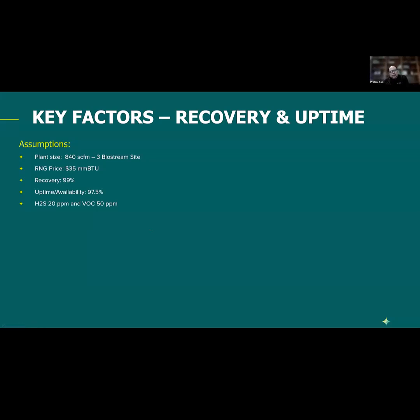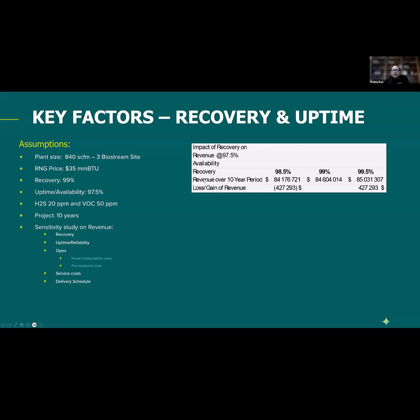They seem a little low, but that's what we have heard from some developers in terms of their ability to provide to the upgrading sites. A 10-year project life. And we looked at the impact of variations in all of this on your revenue generation at a site. I won't go through all of them, just a couple. So this is the impact of recovery. Let's assume your base case is 99% recovery. If you operate at 98.5% over 10 years, the loss of revenue is about $427,000, about $40,000 a year. So if you're operating at 99.5%, you make an additional $40,000 a year.